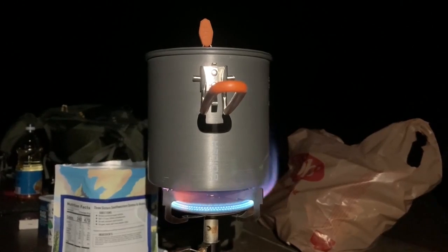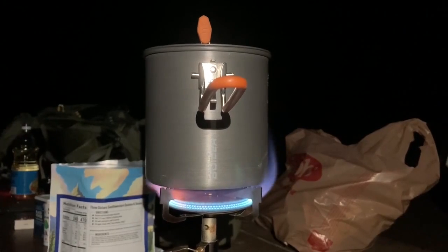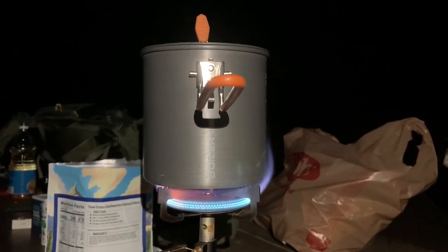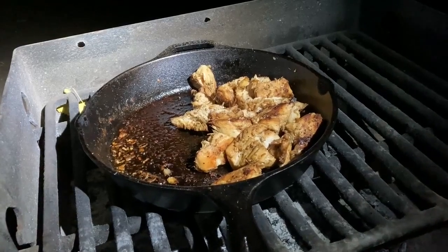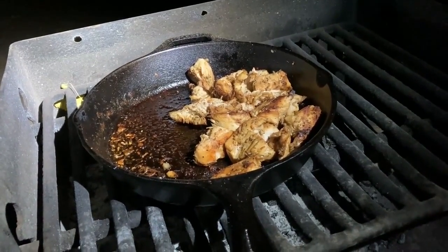And here we are again with the GSI Outdoors Glacier camp stove, fixin' to make up a Three Sisters stew by Backpacker's Pantry, and it looks like dinner is served and I'm done.